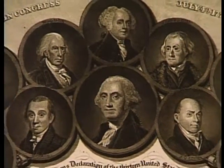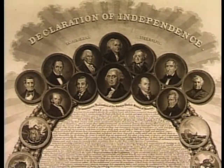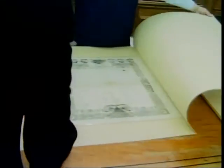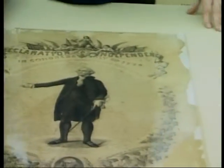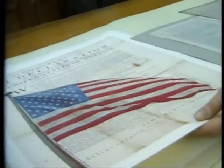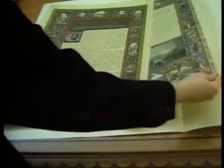So, beginning in 1818, copies of the Declaration of Independence, known now as facsimiles, started to appear. The New York Public Library has a collection of almost 50 facsimiles. Some were produced in the late 1800s as America neared its 100th birthday. It was around that time that the copies started taking on a new and somewhat surprising use.